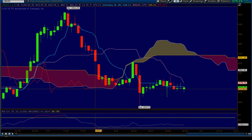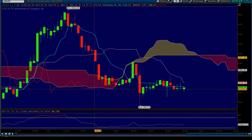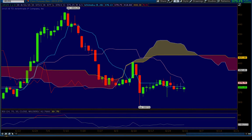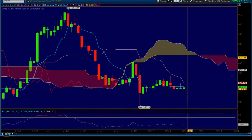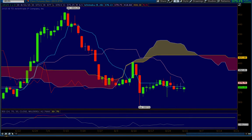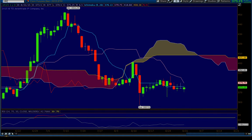It looks like it's possible that the Chikou over here, this red line representing price time shifted 26 periods into the past, is actually poking into the cloud here. If it does get into the cloud and find support, then we can expect higher prices, but then it needs to get back over the Tenkan Sen here at 376.13. That's really key for any more upside or any upside from here. Let's look at soybeans.